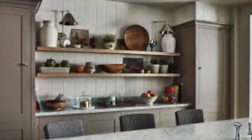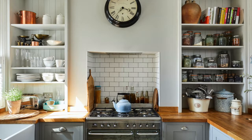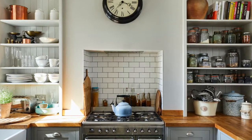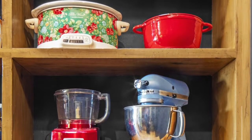So today's video will be focused on how to create a beautiful open shelving system in your kitchen. There are various types of open shelving options for you, from light to dark, small to big. The possibilities are endless.